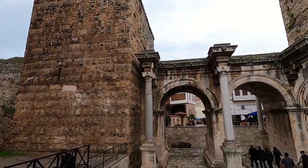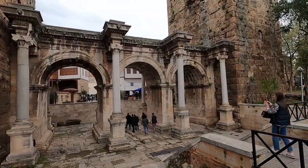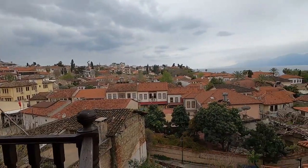Welcome to the old city of Antalya. So nice over here. Check out how beautiful it is.